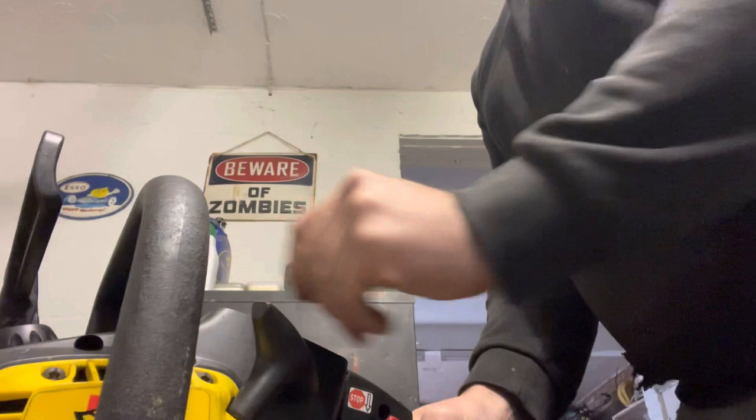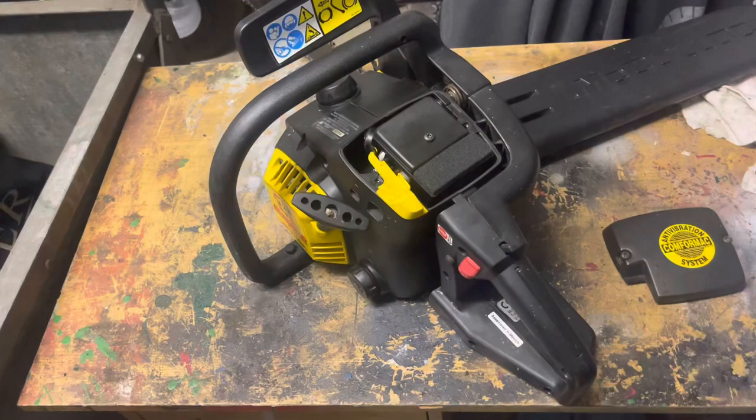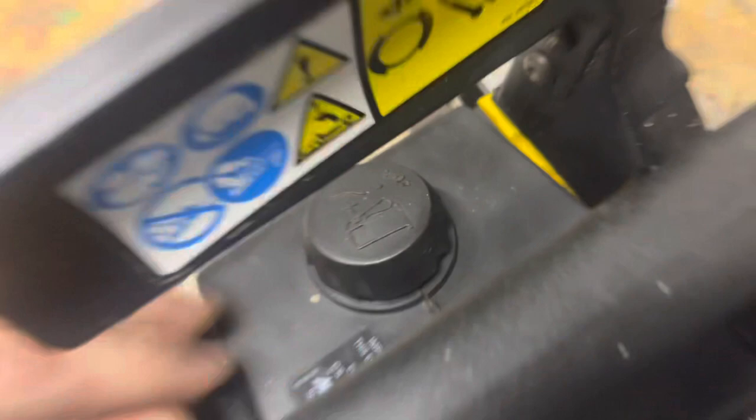Well, that's a good sign. It means it will go. So, yeah. Perfect. So, I've actually ordered a new mixing bottle. Because this is 40 to 1? Yeah. So, I've ordered a new mixing bottle because I haven't actually got one. I've had two or three little two-stroke things, and I've never had a mixing bottle.